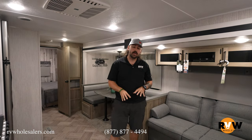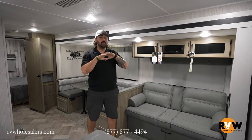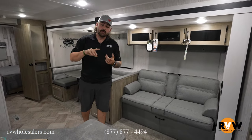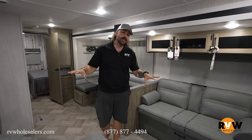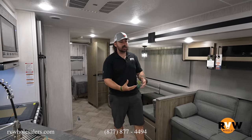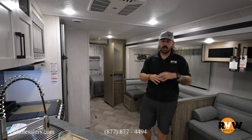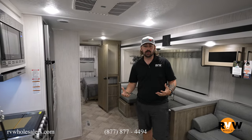Alrighty, guys, now we're on the inside of the camper again, 32RBFQ2B. All right, as far as inside this unit, a lot of cool things to point out. Okay, first and foremost, Puma has completely redone the inside of their camper. They've got a ton of light colors, barn look to them, that farm style that everybody's going with in their houses. We're also doing it inside the Pumas.